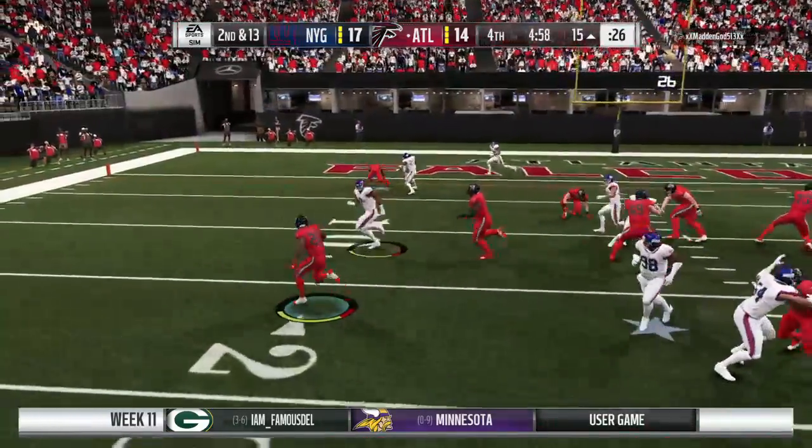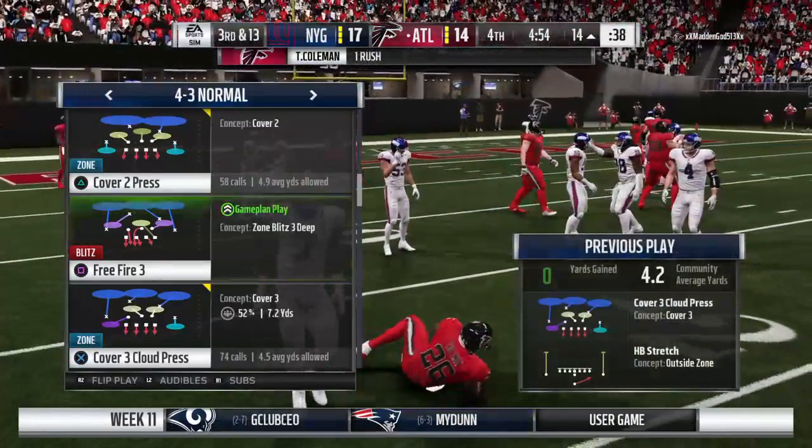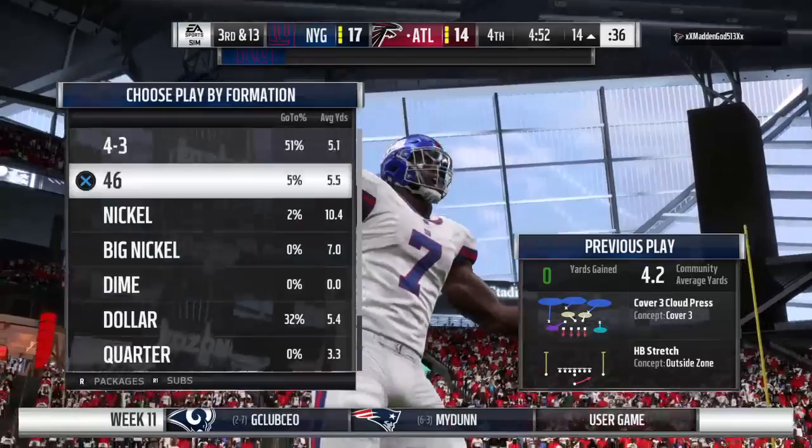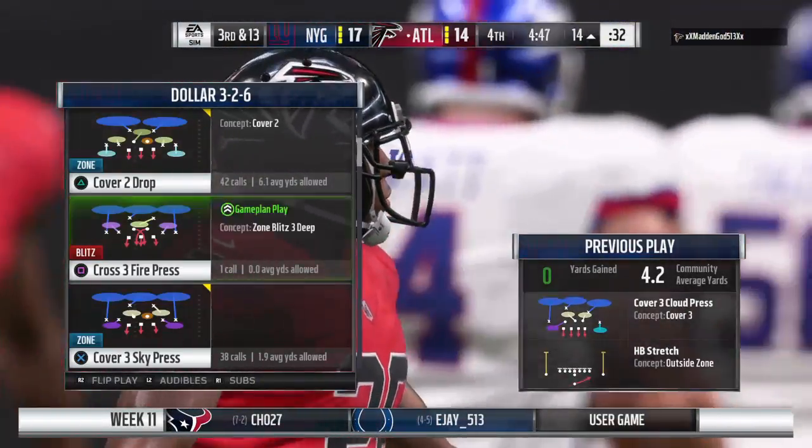The former Indiana Hoosier here, Tevin Coleman, looking for a cutback lane, but nothing there as he's met at the line of scrimmage. Called it no gain there, and now they're looking at a 3rd and 13.